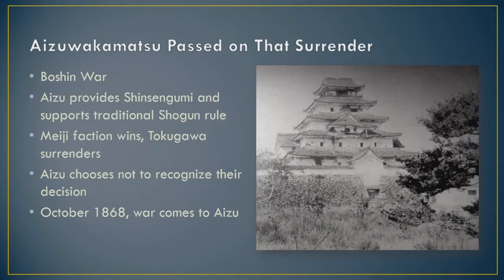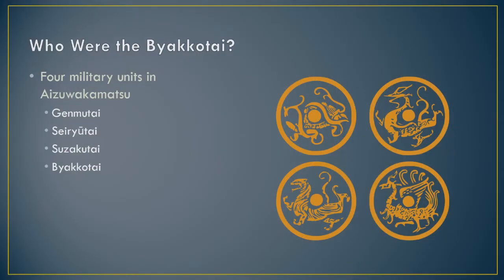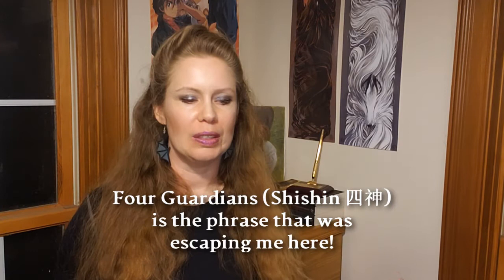And at this point, the Imperial Restoration, the Meiji troops have won and are moving on Aizu, which is an area that is remaining loyal to the shogun even after the shogun's surrender, and so they're coming to quell this rebellion. Now in Aizuwakamatsu, there are 4 military units, and these are named the Genmutai, the Seirutai, the Suzakutai, and the Byakkotai. And if those sound familiar, yes, these are indeed the 4 cardinal directions, the 4 elements, the dragon, the turtle, the bird, and the white tiger is the Byakkotai.